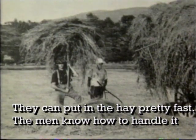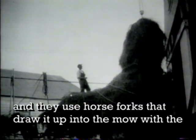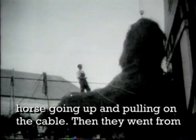The men know how to handle it, and they use horse forks that draw it up into the mow, with a horse going out and pulling on the cable.